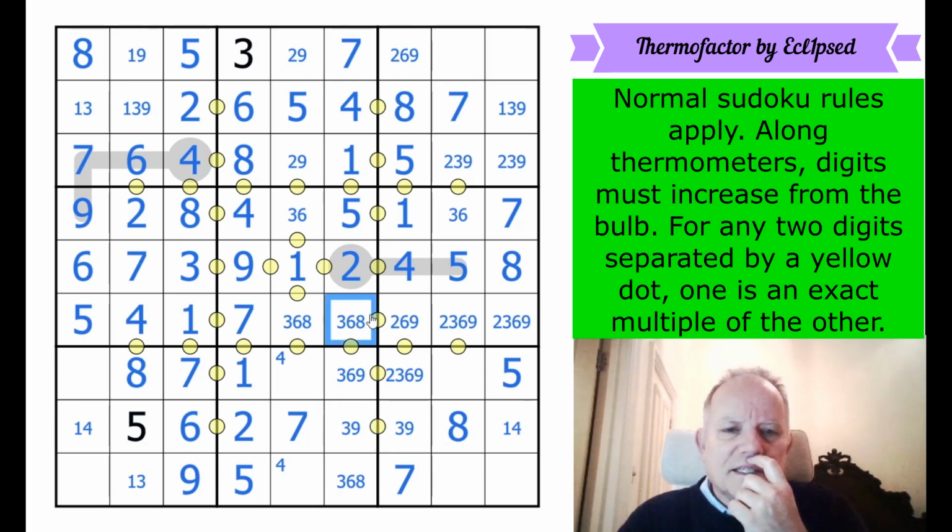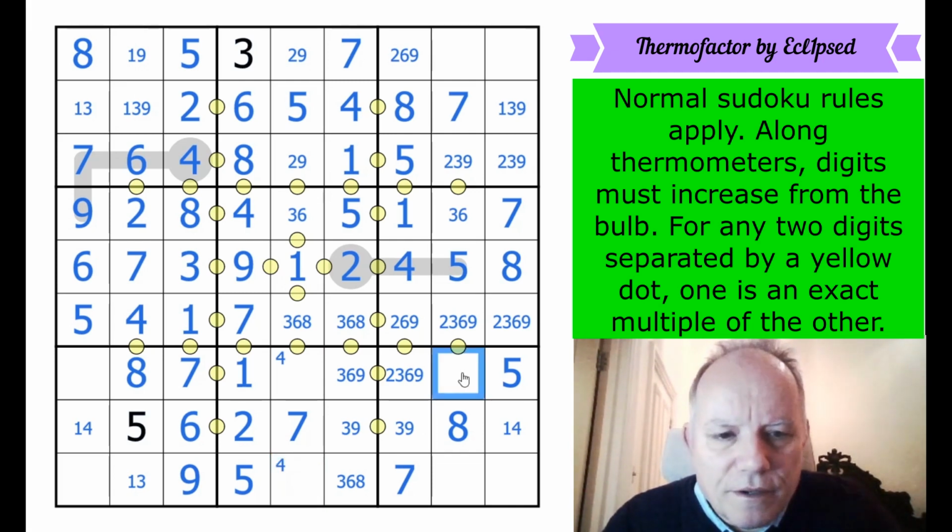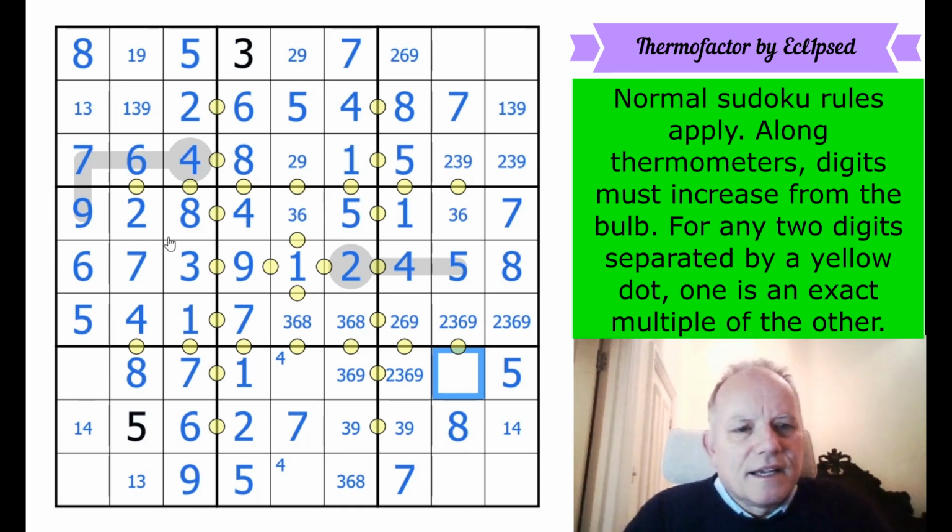That can be 8 if that's 2. Then we get a 3, 6 pair here. 4 there, 8 there. Goodness, so close here. Real sting in the tail. 8, 7, 1, 5.